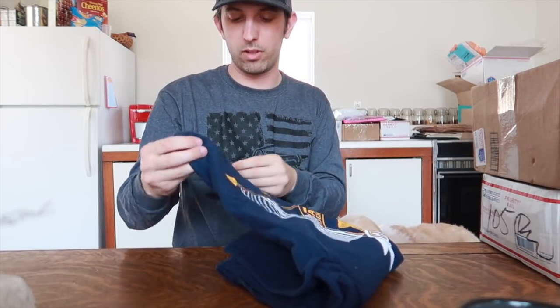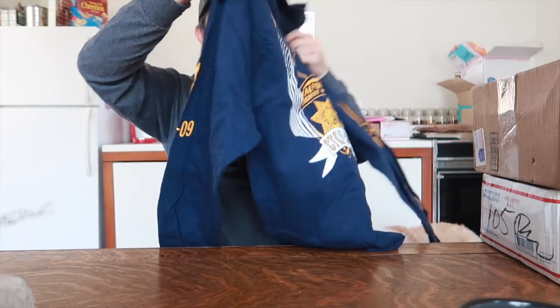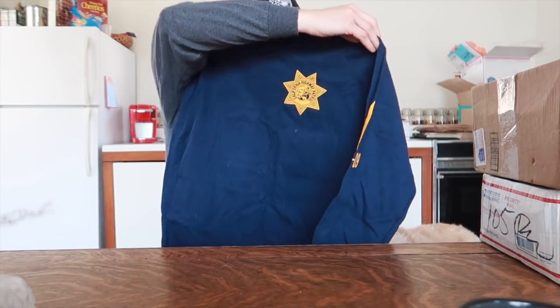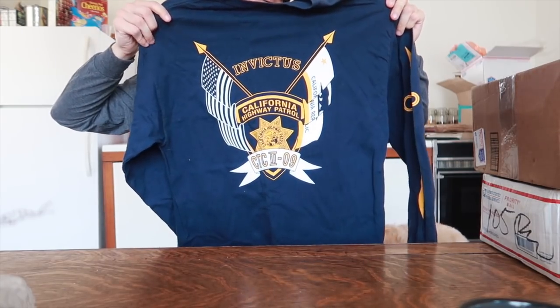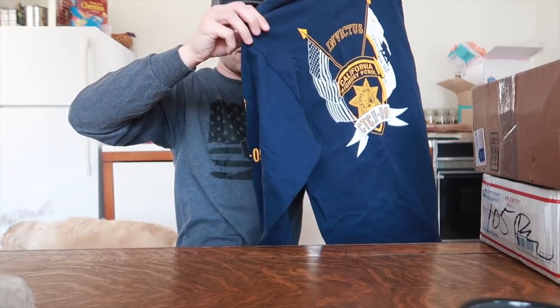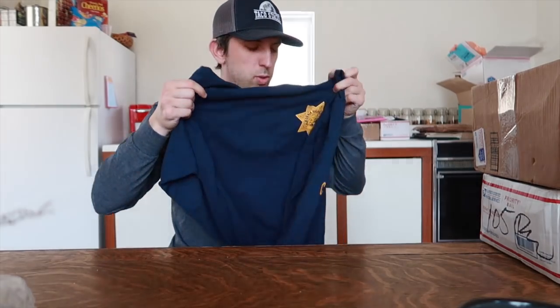And then, ooh, this one looks vintage. Ooh, a little California Highway Patrol. California Highway Patrol. Long sleeve t-shirt for any police fans out there. Now she just walks away. Interesting dog.